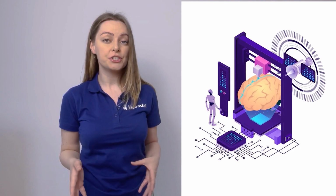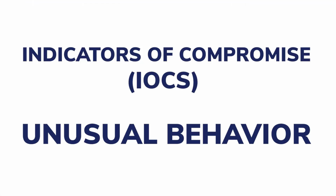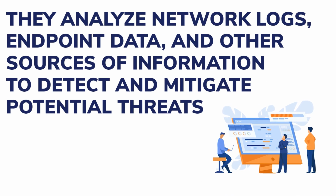As we showed in our previous videos, threat hunters leverage sophisticated technologies including machine learning and artificial intelligence to identify indicators of compromise or unusual behavior. They analyze network logs, endpoint data, and other sources of information to detect and mitigate potential threats. It's like a digital treasure hunt aiming to discover hidden attackers and close any possible security gaps.